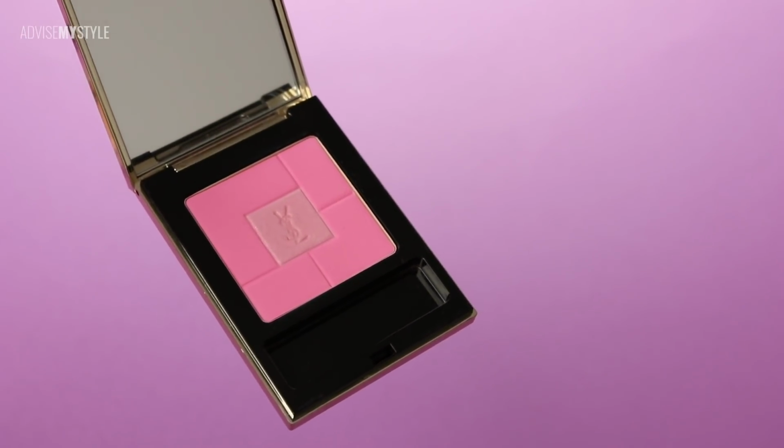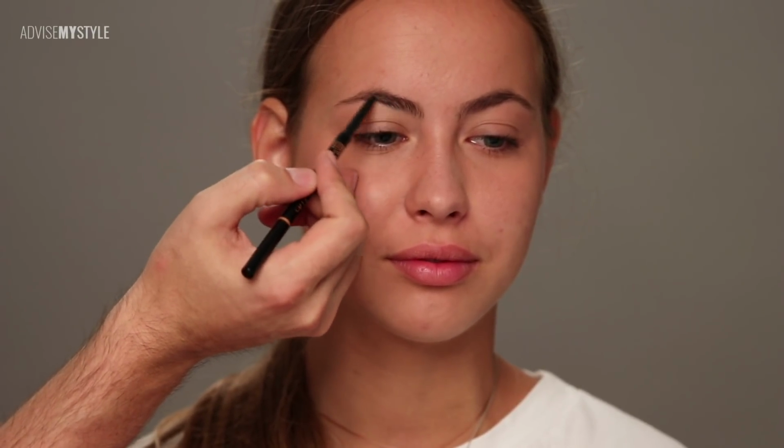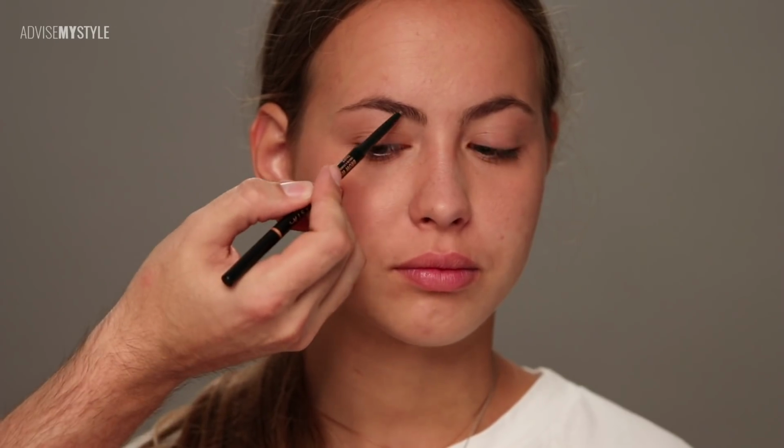Pinking her blush, look, round, so she has rounder cheeks. I'm not applying it here, but here. So that this color will make the eyeliner pop. I'll fill Masha's brows just a little bit, applying the pencil in tiny straight strokes.